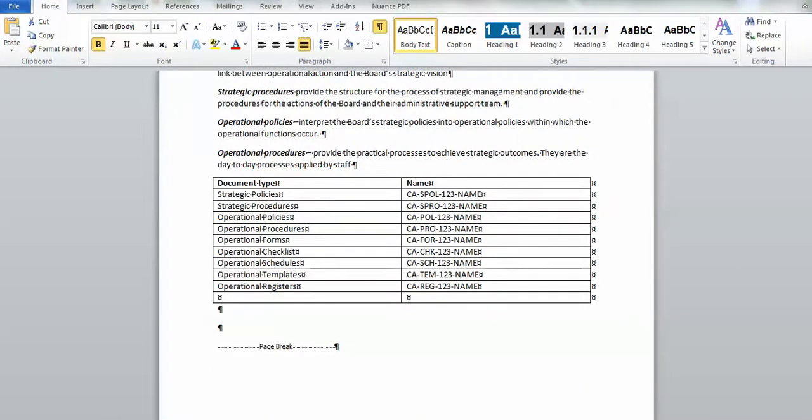And what we're suggesting is that we have standard coding names for these procedures and policies. So if you look at a strategic policy, that would have CA, pretty obvious, S for strategic, POL for policy, the next consecutive number, and the name of the policy. So that would never change. Regardless of how many times the board may change that policy, that name would stay the same.